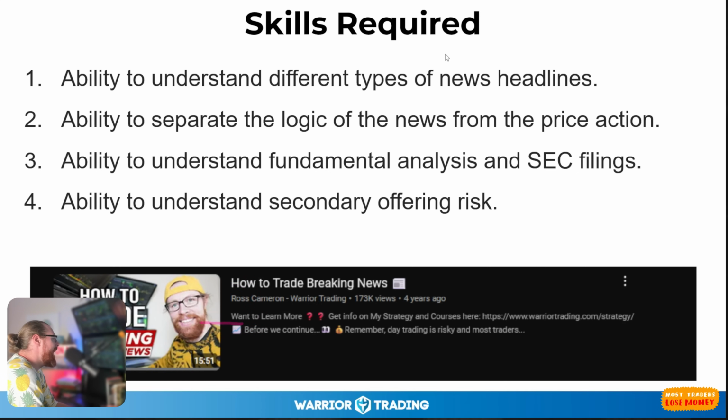And you have to have an ability to understand the different types of news headlines that come out, because some don't move the market at all and others have very significant impact on price. So you also have to have an ability to separate logic of the news from the price action. Your logic might tell you, I don't know about this news headline, I don't really like that. But the price action is the stock's going up 200%. Focus on the price action. Stay away from trying to overthink it.